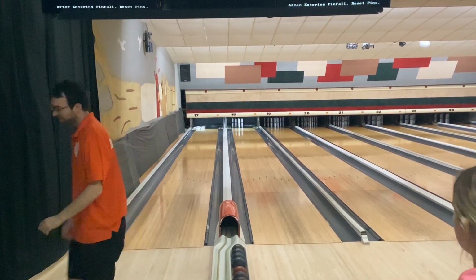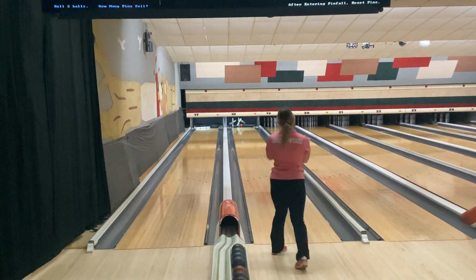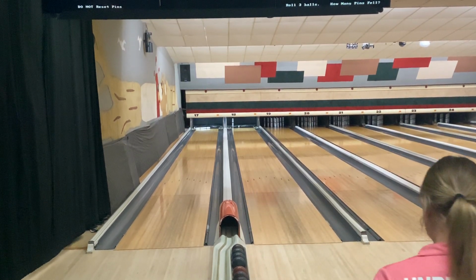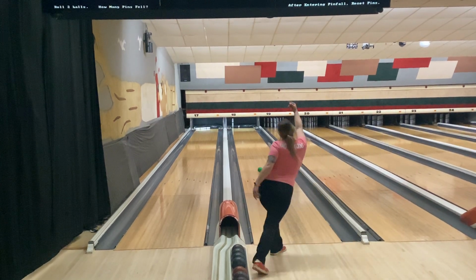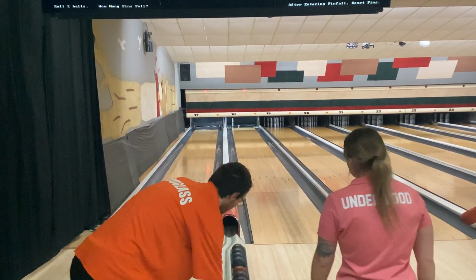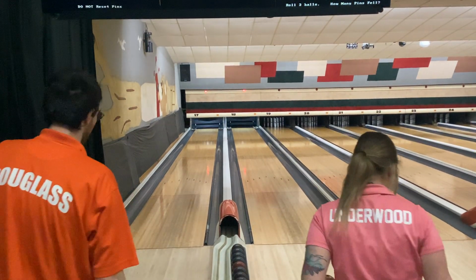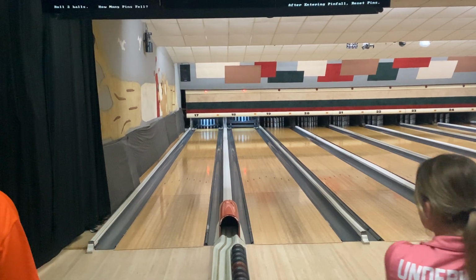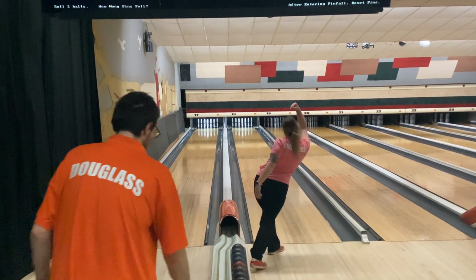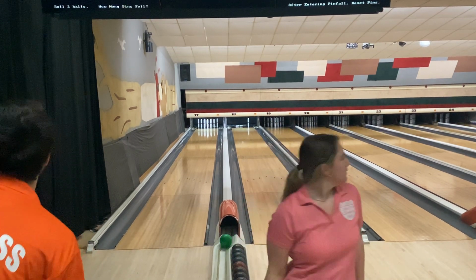Timmy starts with a strike. There you go, Timmy. And that wasn't a split. And Brittany takes out the diamond, leaving the 7 pin. Good though. Looks good. And she starts with a 9. There you go, get it. Good ball. Buries it in the pocket, leaves the 6 pin.